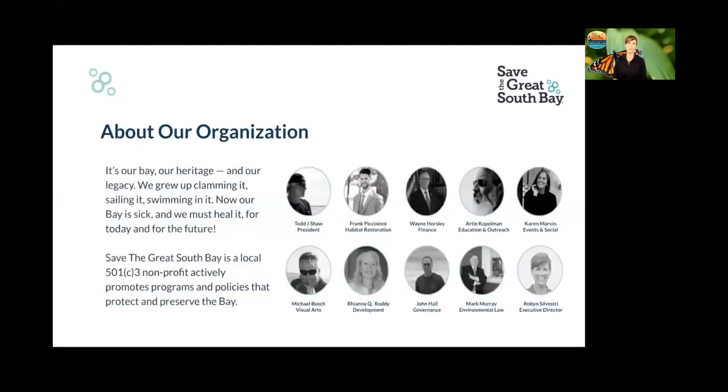Save the Great South Bay was formed in 2013 when two SMPIL alumni returned home to attend a reunion and were appalled at the state of the bay. They had remembered it as blue, clear water, the way they would swim and sail and clam and fish. And when they came back, they found a bay that had been taken over by brown tide. It was mucky and chocolatey, and it was not pleasant to look at or to smell. So then and there, they decided they were going to do something about it, and they formed our organization.